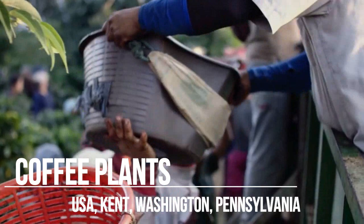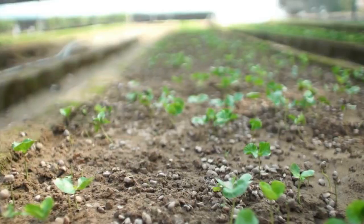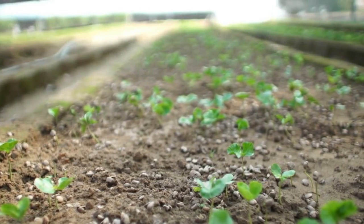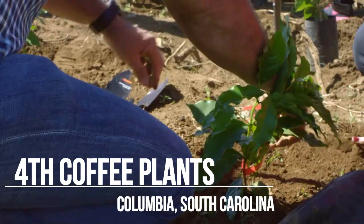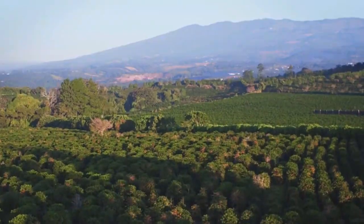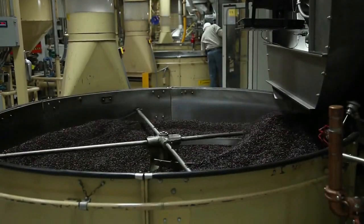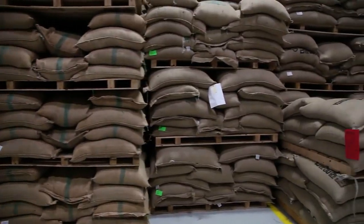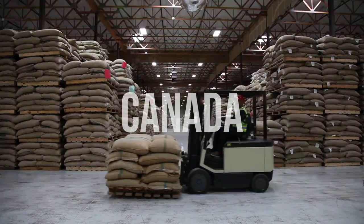Starbucks owned 3 coffee plants in the United States, in Kent, Washington and Pennsylvania. In 2009, the company added a 4th U.S. plant, in Columbia, South Carolina. This allows Starbucks to reduce its transportation costs and lead times. They also rely on 24 co-manufacturers, most of them in Europe, Asia, Latin America, and Canada.